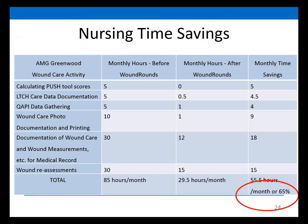For quality data gathering, 5 hours before, only 1 hour, that saved us 4. Wound care photo documentation and printing used to take around 10 hours, now takes maybe 1, and that saves us at least 9 hours. And then the two biggest time hogs, if you will, were the initial documentation of wound care measurements and then the reassessments. Both of these things were cut completely in half.